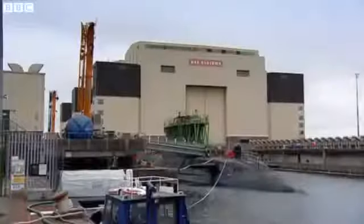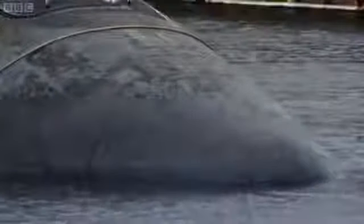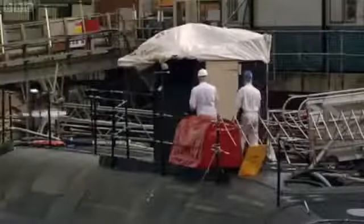It's Saturday morning, September the 5th, and we're starting power range testing today. Morning. It's just a day like any other in Barrow, but inside the shipyard, the reactor is carefully being switched on and monitored by nuclear engineers.